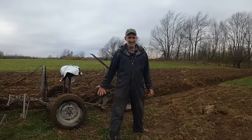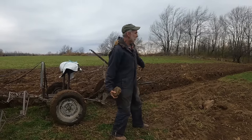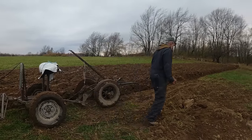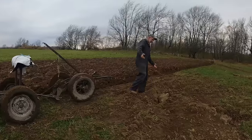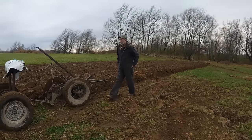I don't like to sit here and just rest horses. So I like to stay busy. So it works good. I just rest the horses on this end and pick up stones and put them in piles. But if I don't put them in the plowed ground, they'll get buried right back in. So that's what I try to do.